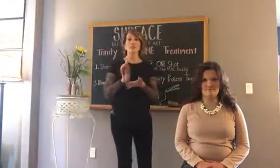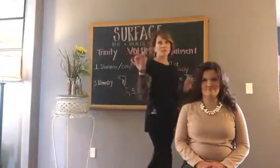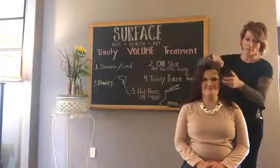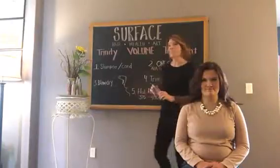I took our Trinity Protein Tonic. This too has that amaranth in it, and I sprayed it liberally throughout her hair, sectioned it off in 1/4 inch sections, and then went to our final step, which is a hot press.